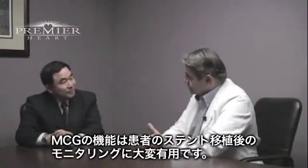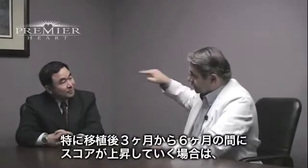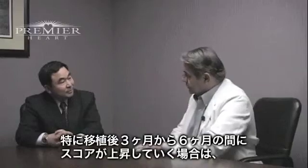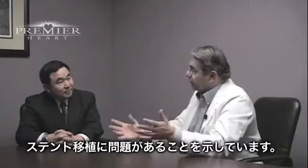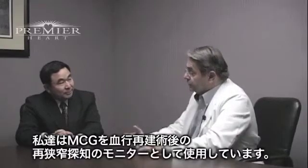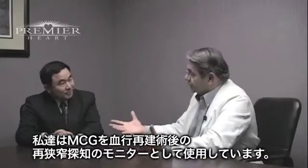Yes. Because of that dynamic capability, monitoring somebody after a stent is very useful with MCG, because if you start seeing a progressive rise in the score, it indicates that the stent is in trouble, particularly over the first 3 to 6 months. So we use it as a tool to monitor after revascularization to detect restenosis.